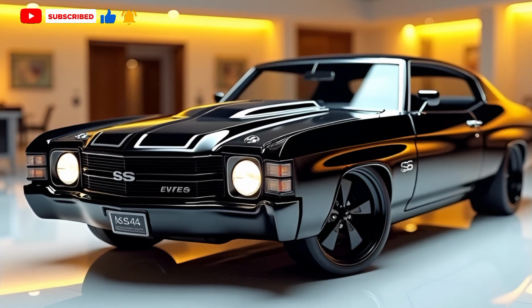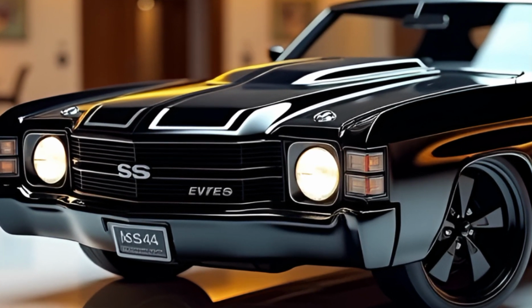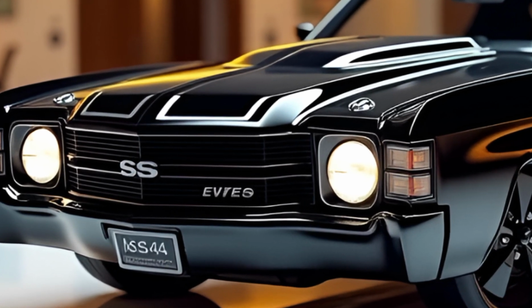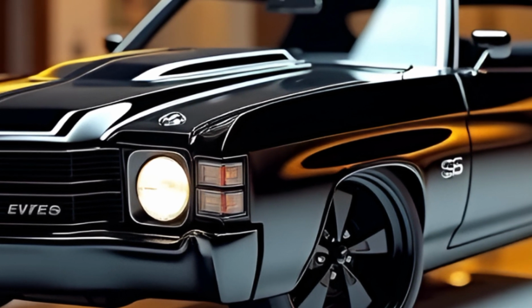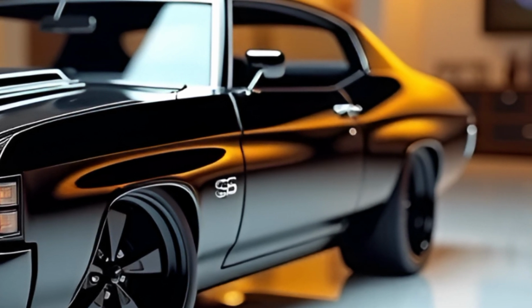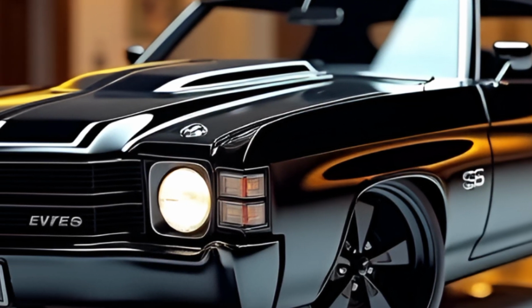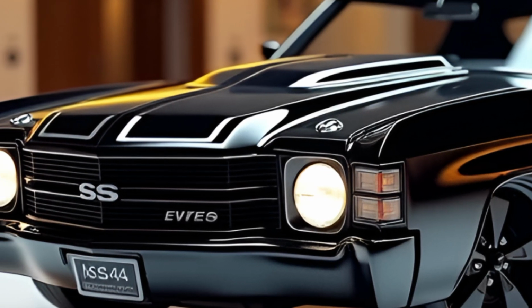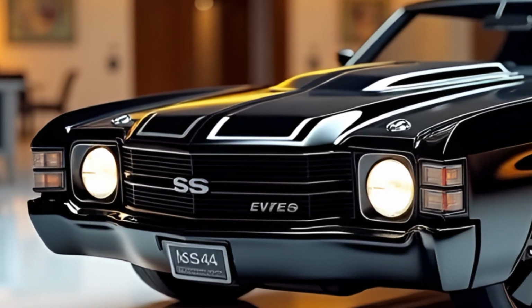Today we're diving into a true icon reborn, the 2025 Chevrolet Chevelle SS 454. This car isn't just a revival of a classic, it's a statement, a tribute to the muscle car era, now reimagined for the modern day. Stick around as we take an in-depth look at its exterior design, interior features, performance capabilities, pricing, and our final thoughts. Let's get started.